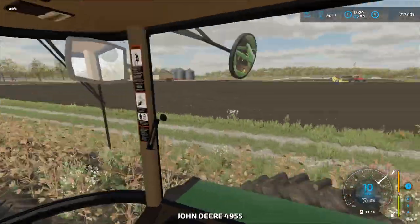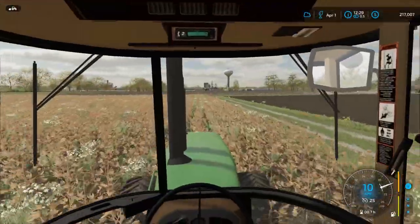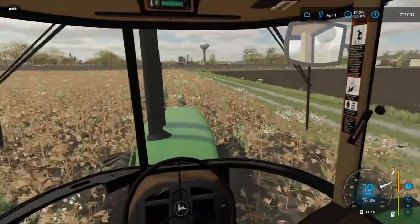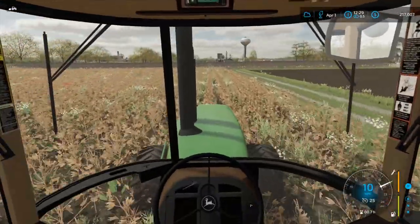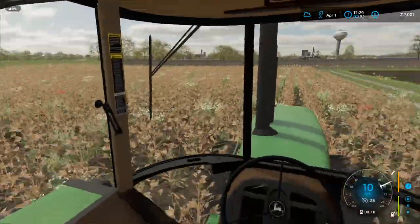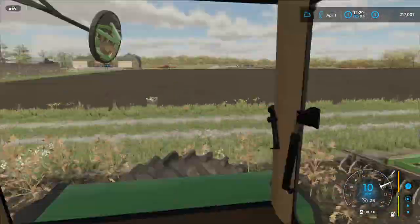Okay. Well, we finished that cornfield. I hopped in the 4955 quick. Jeremy had to run and get lunch, so I'm going to take over for him. Heck, with 10 miles an hour, I might be able to finish this field before we get done. It's a small little patch right here. I like this tractor, the 4955.